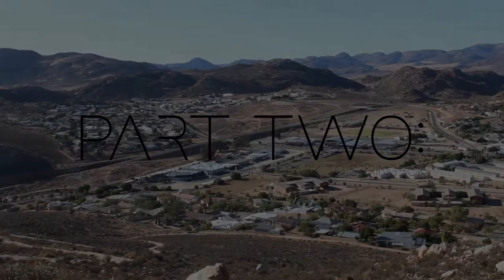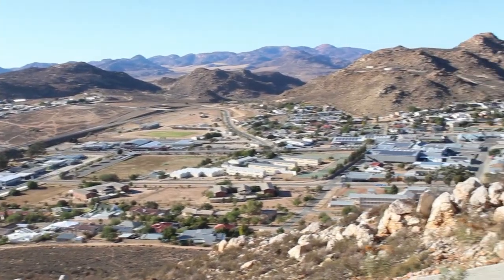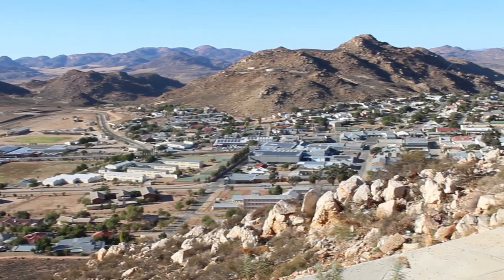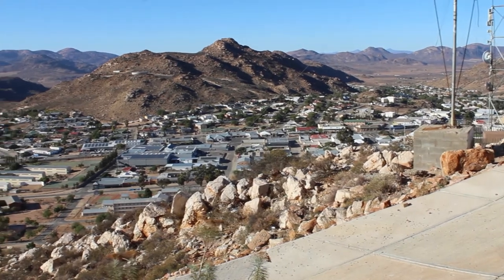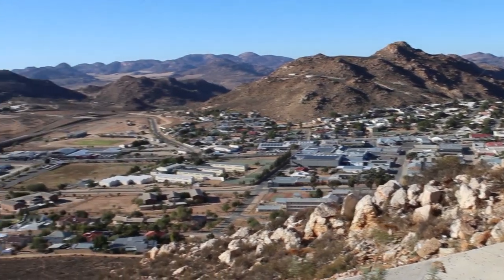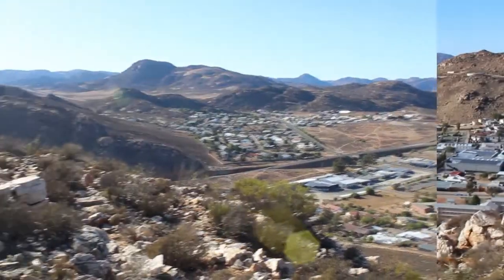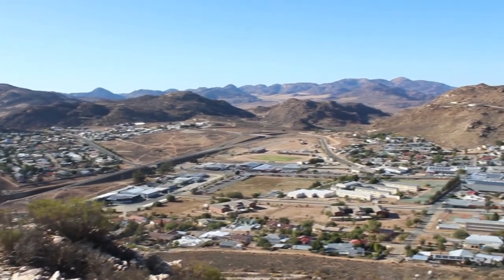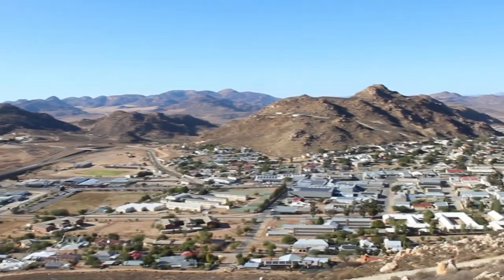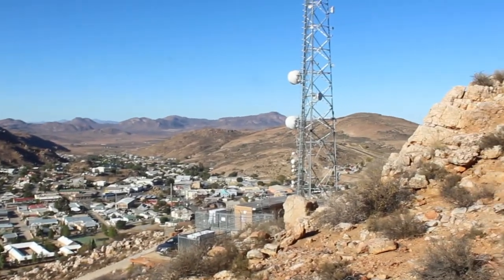Next chapter, Springbok. Springbok is the largest town in the Namaqualand area in the Northern Cape. The town was called Springbokfontein until 1911, when it was shortened to Springbok, and it sits at the intersection between N7 and N14 national routes. It's my first time here, and I think Springbok has some of the friendliest people in South Africa.